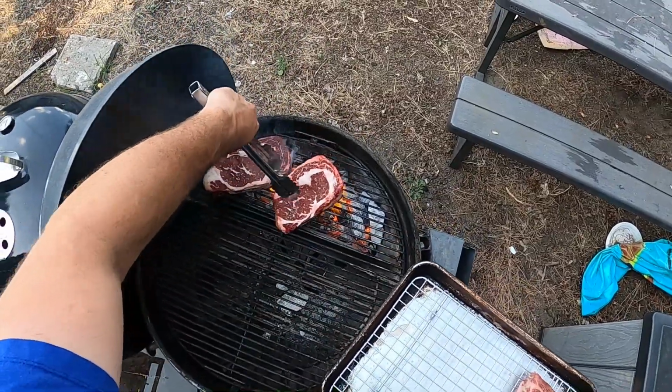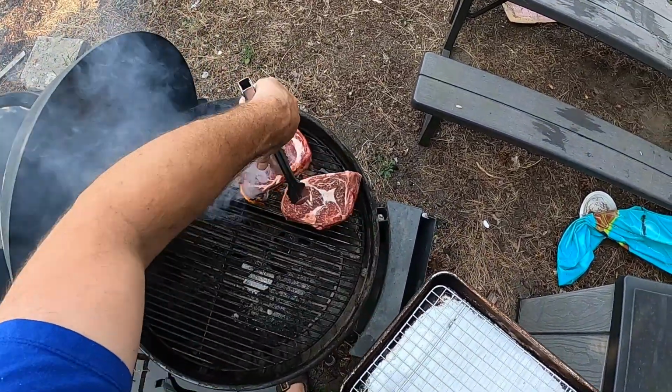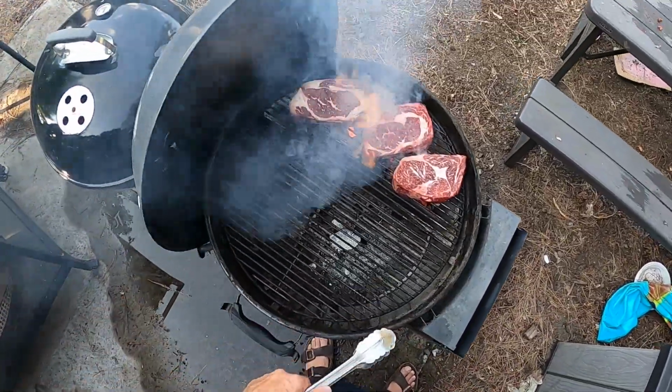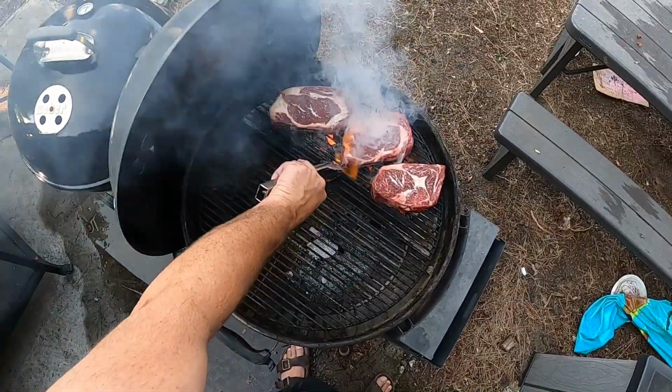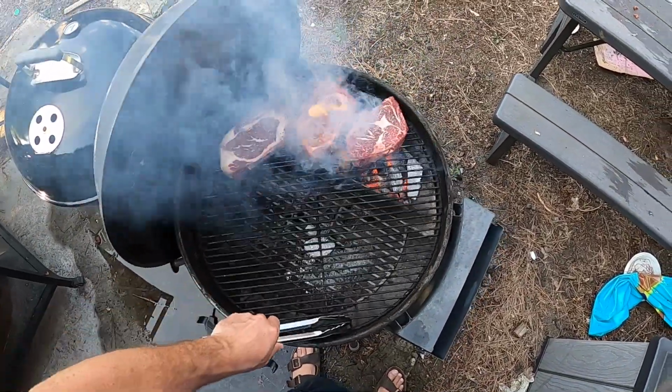I think all three of them will fit over the hot coals. And then every 15-20 seconds, we'll give these a flip. We'll turn the grate, and we don't want too much of this flare up. There'll be some of it because there's a lot of good marbling and a lot of good fat on these.